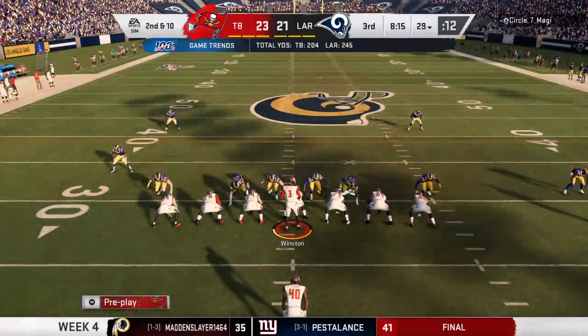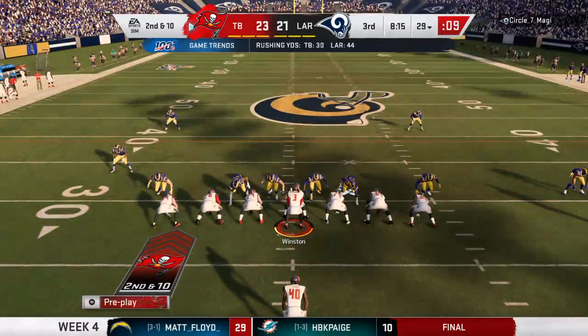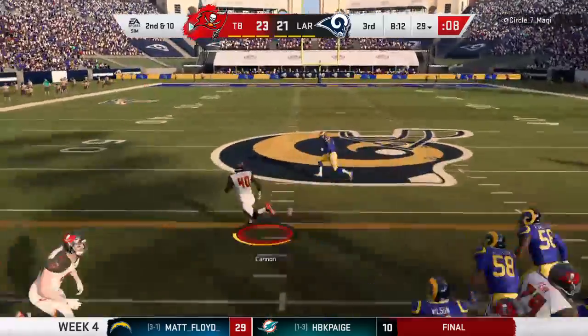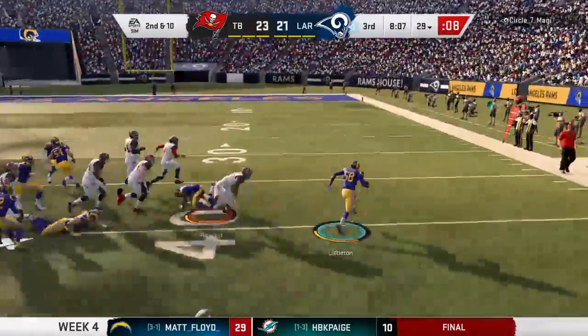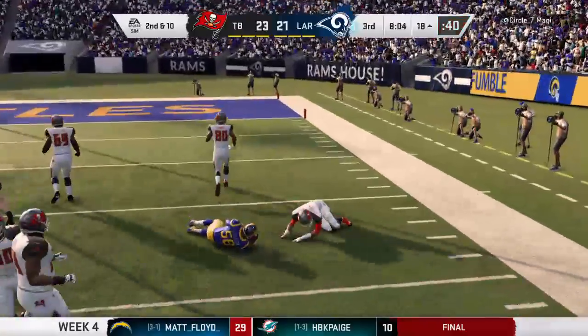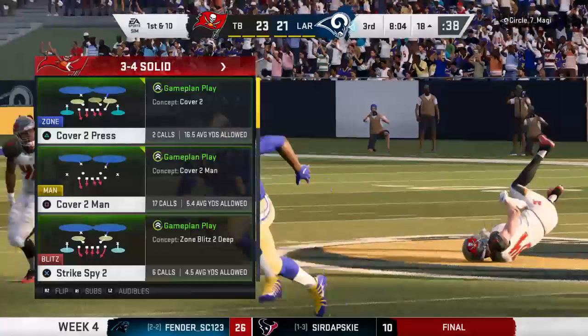Here's 2nd and 10 now from the 29. Hey, D-line, let's get in there. On the carry, it's Cannon. And an alley to run. And he lost the football. And now the Rams have got it, going the other way. Oh, he's got a little daylight. And they will be set up now as he brings this thing all the way back inside the 20.